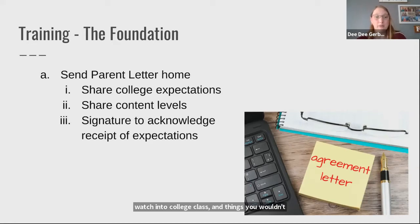But I have to have parents acknowledge it, and I get a signature to acknowledge that they know these expectations, which becomes especially important when we get to a time when maybe a student hasn't turned something in on time and I can't accept it because this is a college class. And I get a parent letter saying, oh, but I'm sorry, he was busy, he had football practice, and so he turned this in 3 days late.